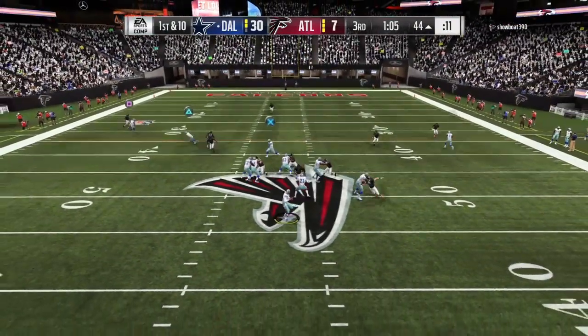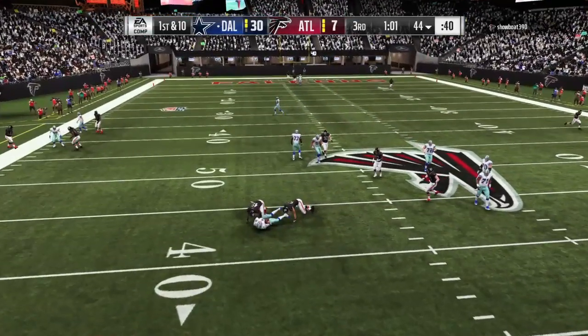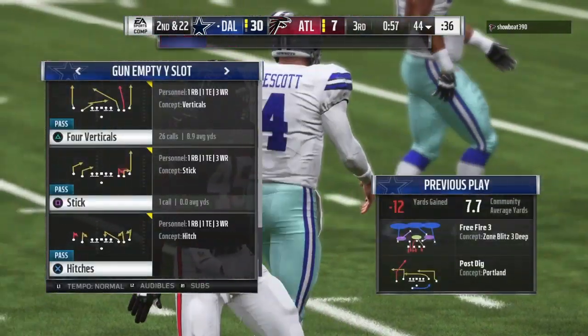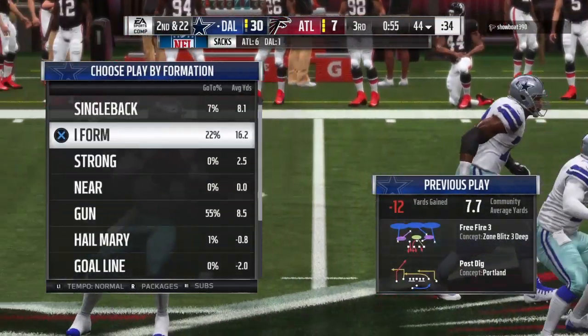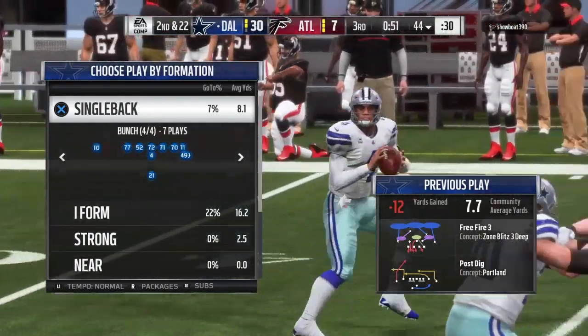Prescott looks to throw on 1st. Dancing to his left. And he can't find anywhere to go with it. And he goes down. Deion Jones in there to get him, the 6th time they've sacked him tonight.